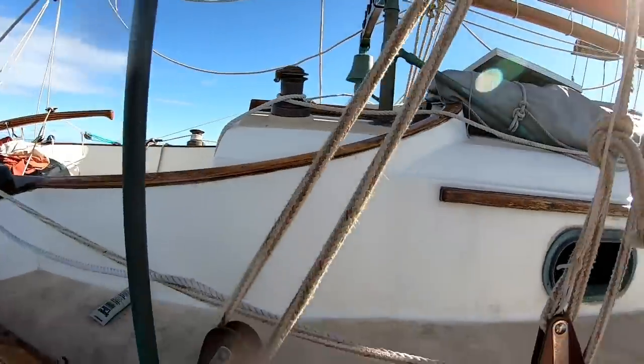And I don't want to spend too much time down here, just in case all this splashing around gets me a visit from some big shark.